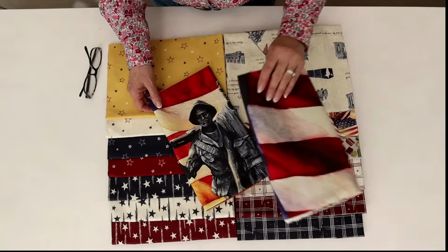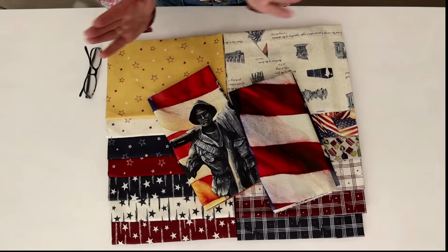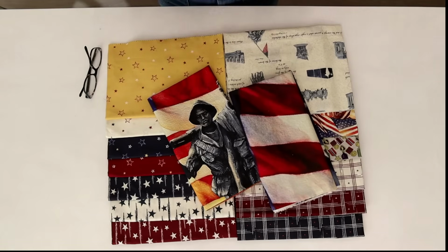Okay, this is our Veterans collection for the year. It's called Homage, and it's by Vicki Gifford. No, it's called American Honor. Homage is next. American Honor and Vicki Gifford.